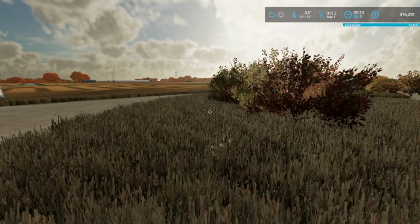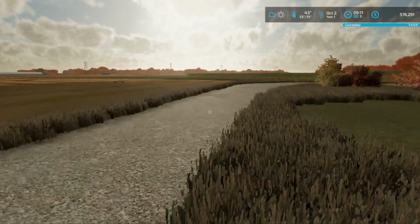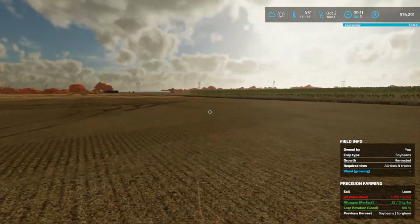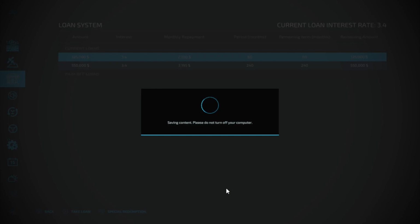We also got a call early this morning from the bank. He let us know that we got approved for the loan that we've been looking at. Basically, we're buying the 2 cornfields just south of the main farm here from the neighbor. It's going to cost us $500,000 or $550,000 is what we took a loan for. It's going to be a monthly repayment of $3,200 roughly over 20 years.